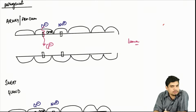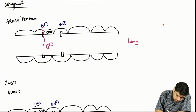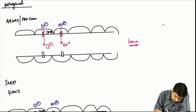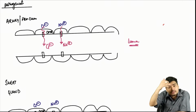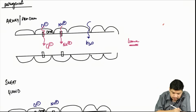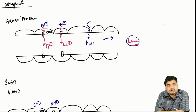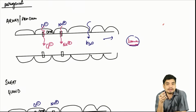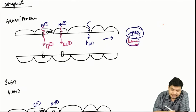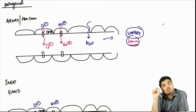If chloride comes into the lumen, what will happen? Lover of chloride, the sodium will follow. So sodium also will come into the lumen. Now if sodium chloride have come into the lumen, what will follow? Obviously, water will follow. If water comes into the lumen, what will happen to secretions? The secretions will become very watery. This is the normal function of CFTR. CFTR ensures that the secretions are watery.